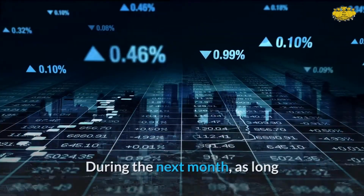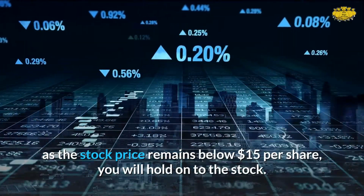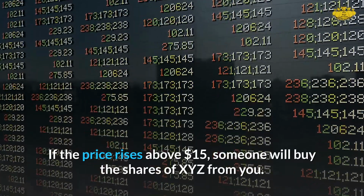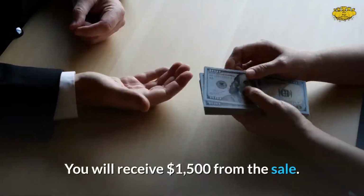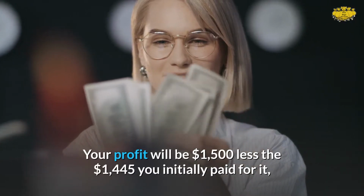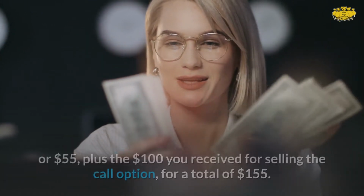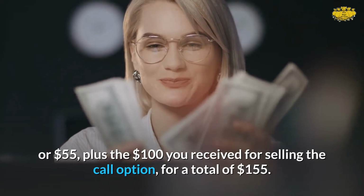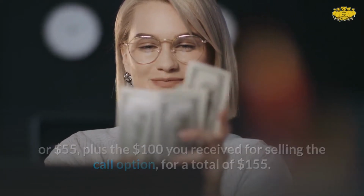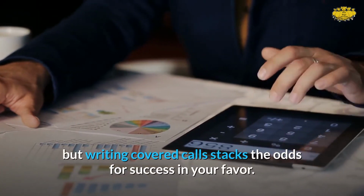During the next month, as long as the stock price remains below $15 per share, you will hold on to the stock. If the price rises above $15, someone will buy the shares of XYZ from you. You will receive $1,500 from the sale. Your profit will be $1,500 less the $1,445 you initially paid for it, or $55, plus the $100 you received for selling the call option, for a total of $155.